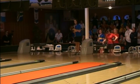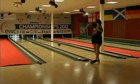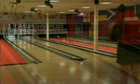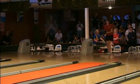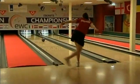So Autumn easily converted that spare. See what Ida does. Ida did as well. So Haley is up, and she knows what she has to do, and that is strike. That's what she said was her key to success, to throw a lot of strikes. This is the right time to start doing that. This is going to be a strike.